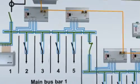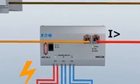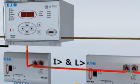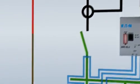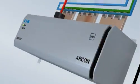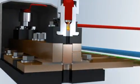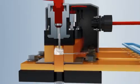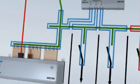If an arc fault were to occur on the switchgear assembly, the light and current sensors would detect it and transmit the signals to the central unit. In less than 1 millisecond, the central unit identifies the presence of an arc fault and trips the quenching device. A pyrotechnically initiated actuator fires a copper bolt that penetrates an insulation plate, and a three-phase short circuit is produced, removing energy from the arc fault.